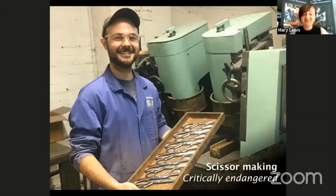Where these crafts can't or won't survive, we can recognise and honour their disappearance by celebrating the people whose lives have been shaped by these occupations. And I'll come back to some of the master putters at Ernest Wright Scissors later.